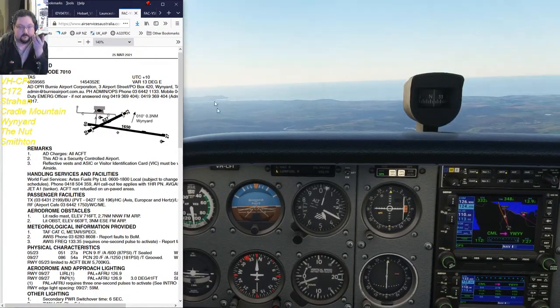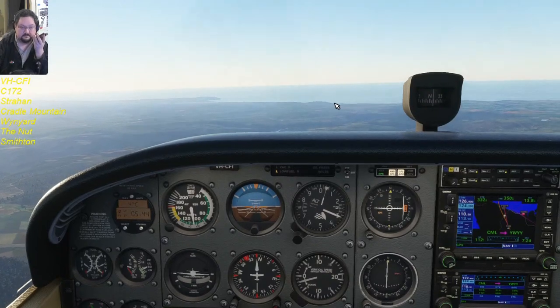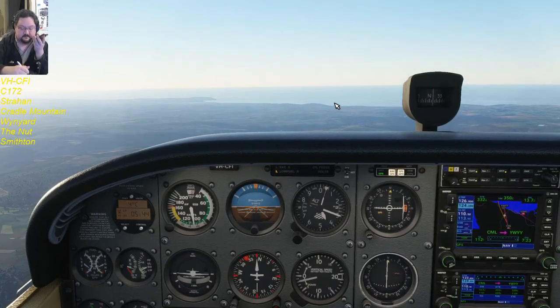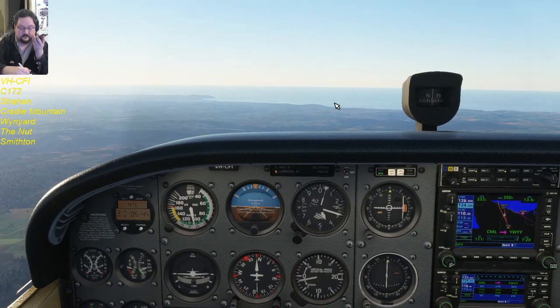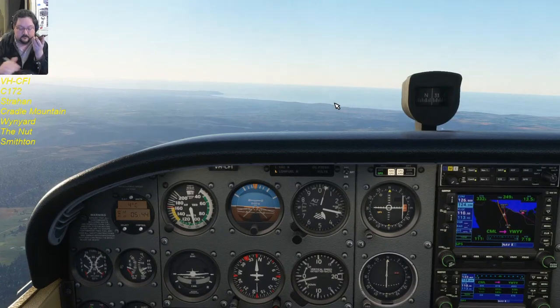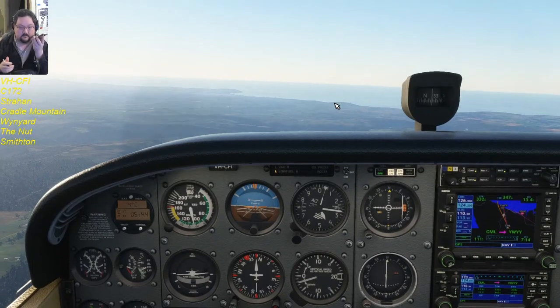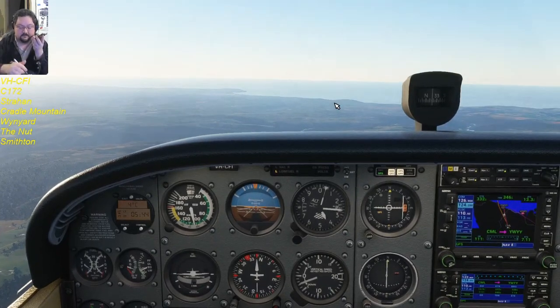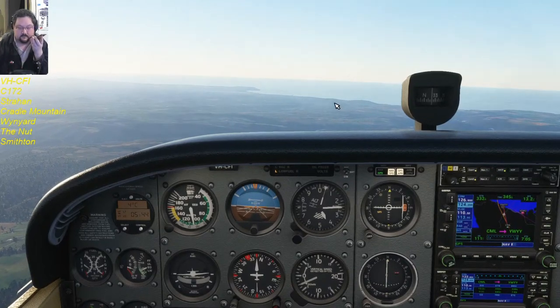Automated Weather Information Service. Wynyard Airport. Time 0842 Zulu. Wind 260 degrees magnetic at 5 knots. Visibility 25 kilometers. Cloud clear below 10,000 feet. Temperature 4. Dew point 3. QNH 1027 hectopascals. Rainfall last 10 minutes nil.